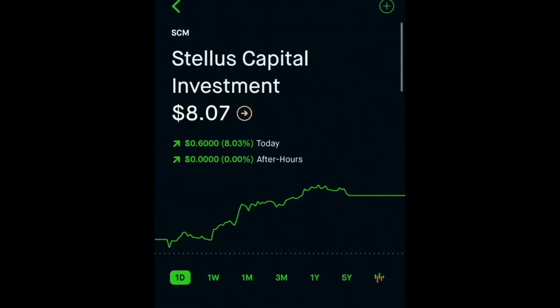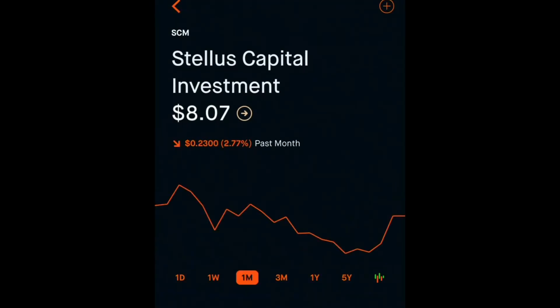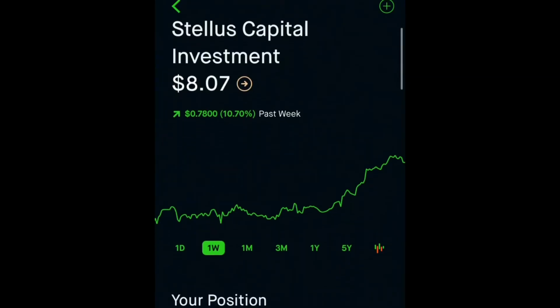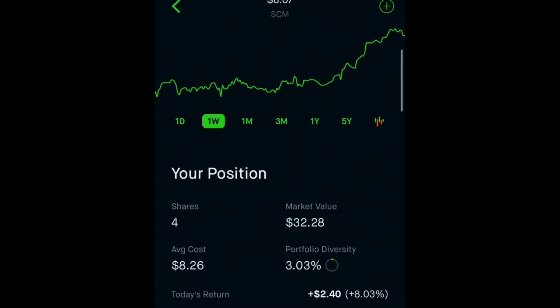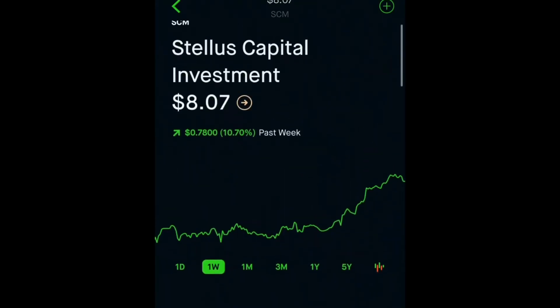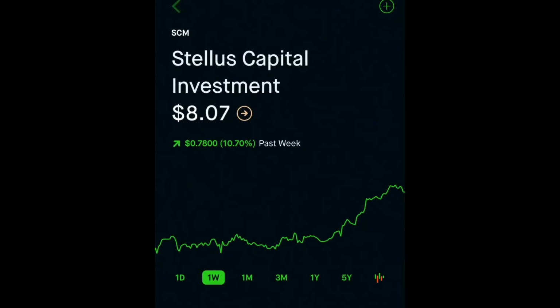Stellus Capital Investment, they actually were our biggest loser, but over the last week they've shot up a significant amount. They cut their dividends, so this is the company I'm looking to liquidate. I got them at $8.26 for 4 shares, and we're down about 75 cents there. It doesn't make up much of our portfolio, but again, I'm looking to dump these guys as quick as possible.